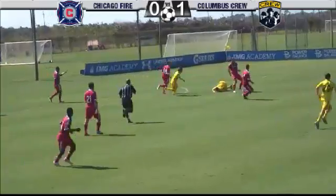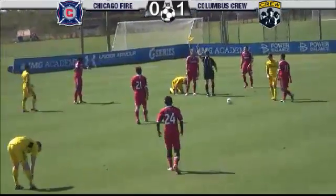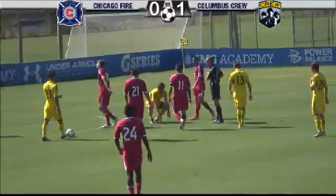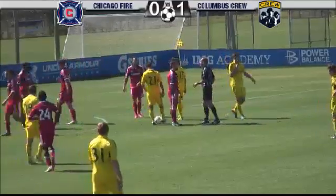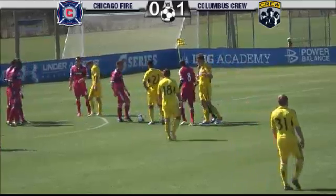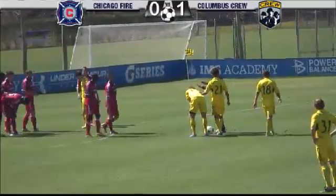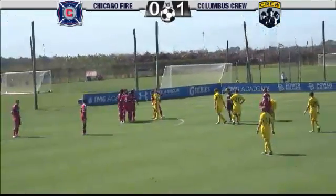Slid by Jumper. Tackle. Foul called. Yellow card for Hunter Jumper, just outside of the 18 as he upended Conrad Varzija. 61 minutes in. Crew with an opportunity to strike from just outside of the 18. It appeared Jumper got most of the ball, but he did get some of the man. Varzija upended.